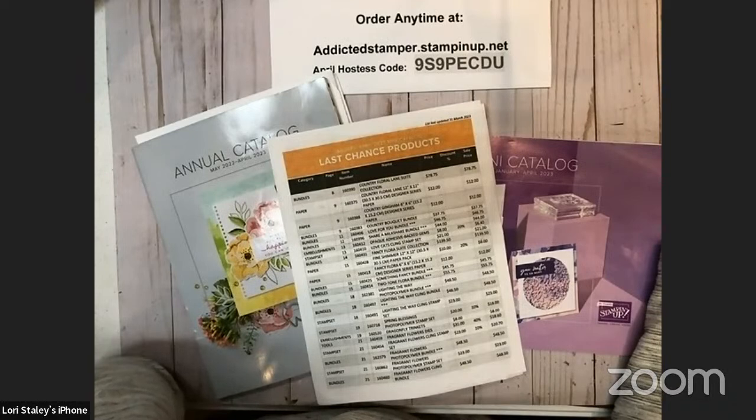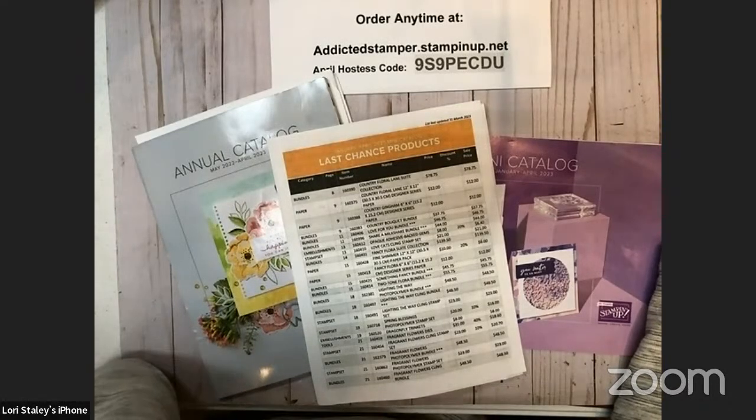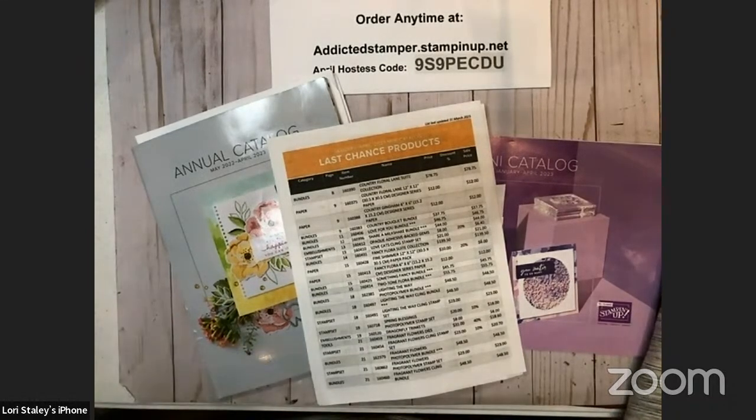I am going to do a little bit of housekeeping here today, and then we're going to jump right into my pre-order that finally came. Yay! I'm so excited to share all the new colors with you.